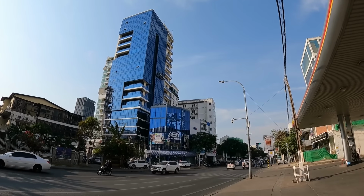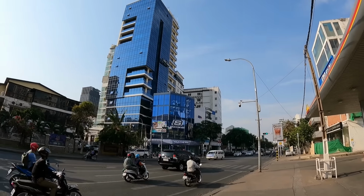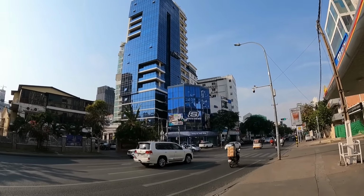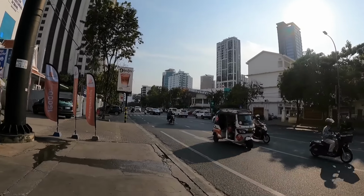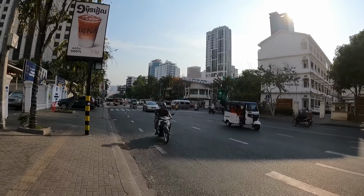And you can see, I think here's a little glimpse of what the future looks like for Cambodia. Big buildings, shiny, fresh, new. It's only beginning, you know. Cambodia has had a lot of hard years, a lot of bad luck, but I really do believe that the best years are still ahead. Give them 20 more years and wait till you see what Cambodia looks like then.